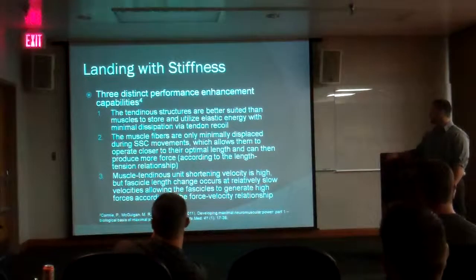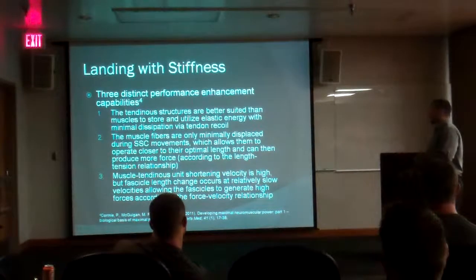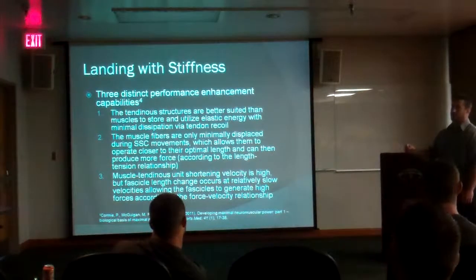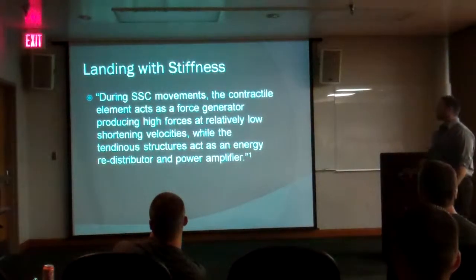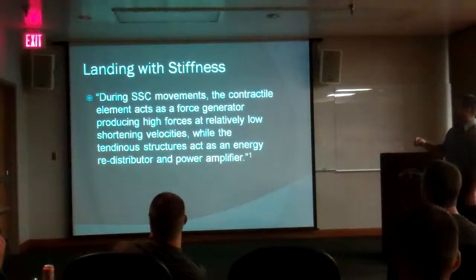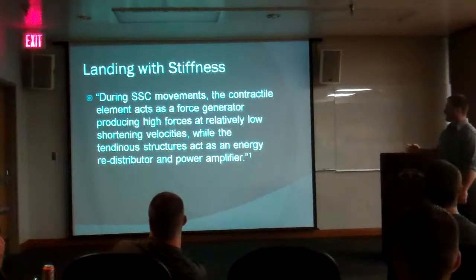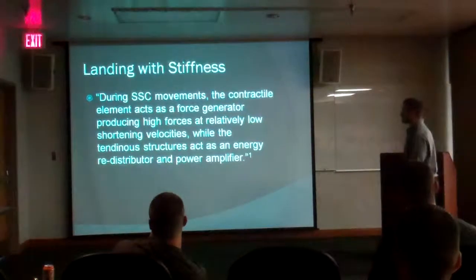Then the other thing is that when you absorb force through your tendons, all that goes really quickly through your tendons. Your actual muscle fibers change length a little bit slower, which helps with the force-velocity relationship. The slower it is, the more force you can actually produce. And then during stretch-shortening cycle movements, the contractile elements, the muscles, actually work as a force generator at low velocities, and then the tendon structures amplify that and make it a better concentric action.